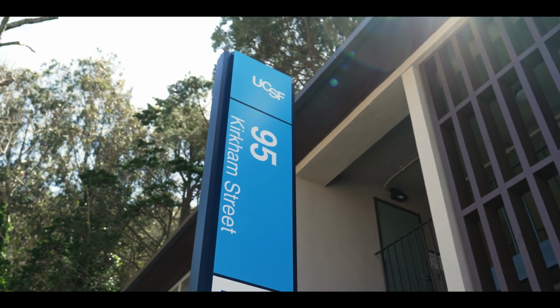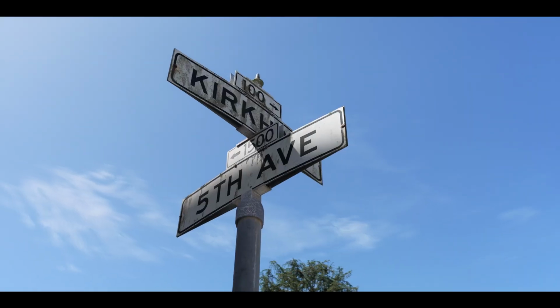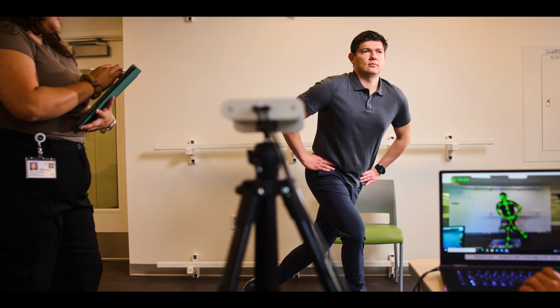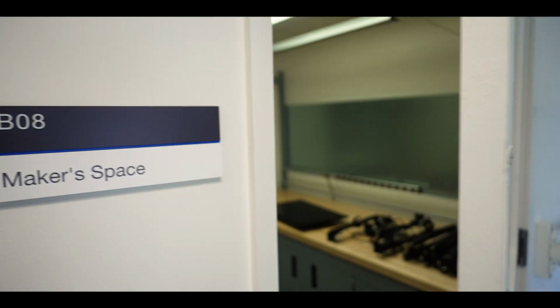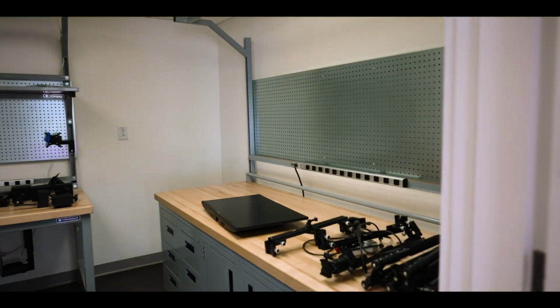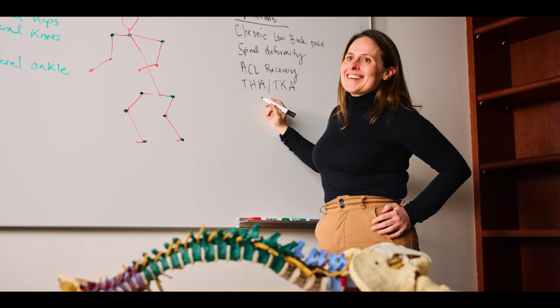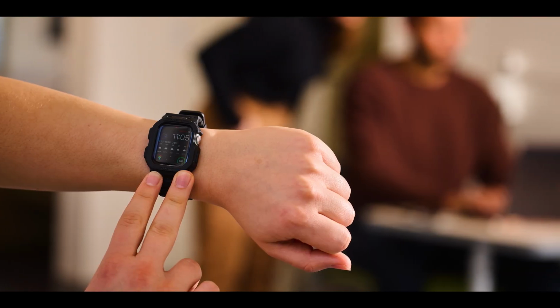Our lab is located at 95 Kirkham, on the Parnassus campus, right at the intersection of 5th and Kirkham. We have a full setup for a motion analysis lab with multiple force plates inlaid into the ground. We have a maker space where we can do electronic work on sensors and configure them for our motion studies, as well as store all of our devices. Anyone interested in digital health or motion analysis, or even just thinking about new ways to look at patient outcomes, is welcome to come collaborate with our team.